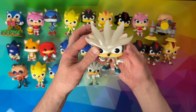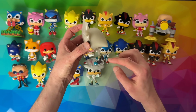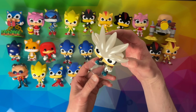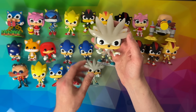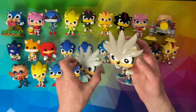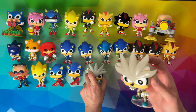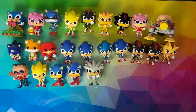And of course they've got to do a variant we had. You can actually see how top heavy he is. He's sort of slanted over a little bit differently than the other figure. But this one is glow in the dark, and you can kind of see there's a noticeable colour discoloration. It's more clear, this one. So let's see if we can get a bit of a glow going on this Silver.